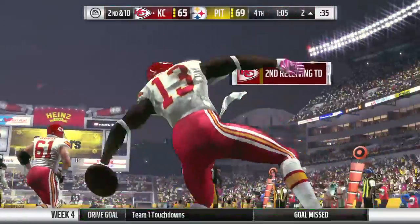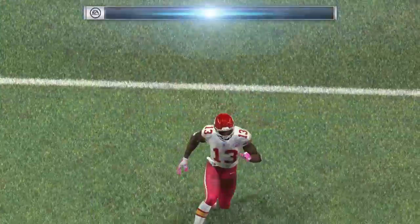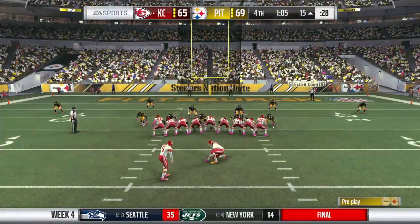DeAnthony Thomas with 2 touchdowns on the season, both in this game. And the Chiefs are able to get this back within a touchdown. And they put it in the end zone, which was job 1. Now they have to convert. And then it's decision time, isn't it?